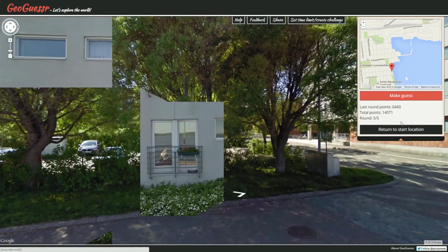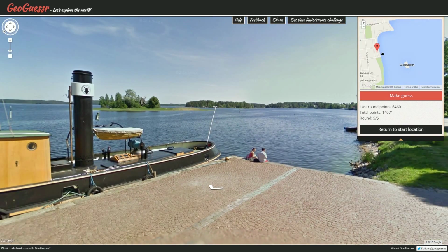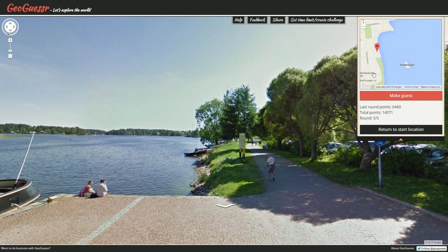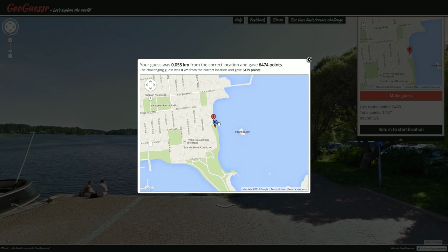Let's return to start location, and we were a little bit closer somewhere. Actually, we were like right there. All right, great. Well, we found it. Boom. There you go. That's exactly where we were. There you go.